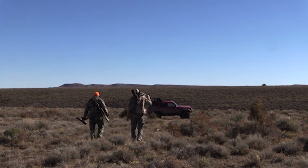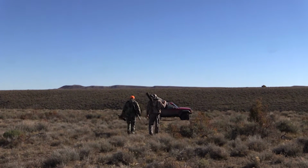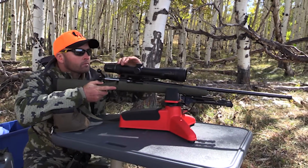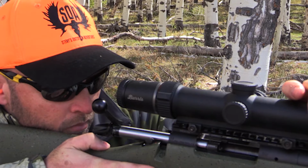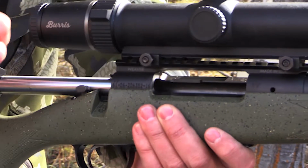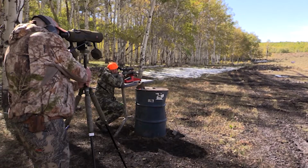Even in this open country, most deer are killed between 100 and 300 yards, which is point blank range for most any modern rifle and cartridge. But to extend Travis's effective and ethical range, we set him up with the new Bergara B14 hunter rifle, chambered in 300 Winchester Magnum, and topped the rifle with the Burris Eliminator 3 laser scope. Combined with the custom hunting loads from Pendleton Ammunition, it was a rifle that Travis could easily reach out 700 yards and beyond if necessary.